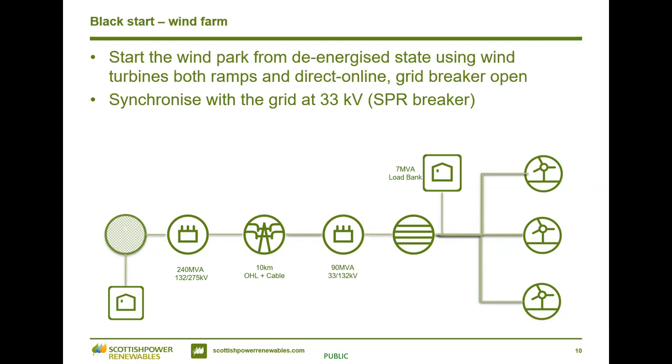So in the black start of the wind farm, we start from the de-energized state using both ramps and voltage ramps and direct online energization, when the wind farm breaker is open. Also, as I mentioned earlier, we synchronize with the grid using a synchroscope at 33 kV.